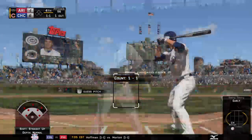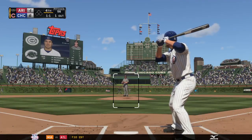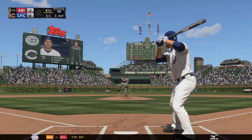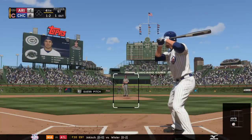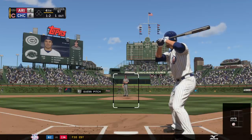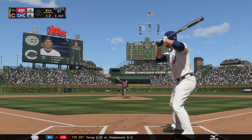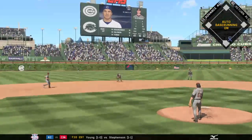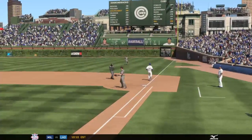Robbie Ray stands in for the second time. Hit it hard, but lined out in his first at-bat. Yeah, he put a good swing on it last time, so we'll see if he can make one fall here. And he comes back with a fastball. 1-2 now. Hot shot on the ground is short. Segura has it. Throw gets him. 2 down.